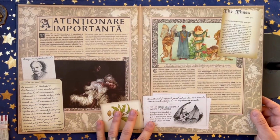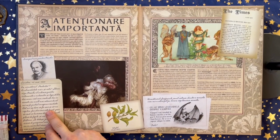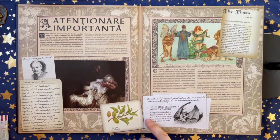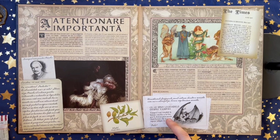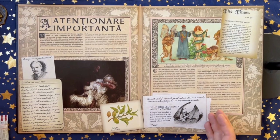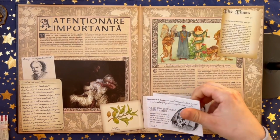Here we have some important information. Here we have an almond tree, actually. Here it says London, 12th of May 1920. Here we have what the legends tell us about vampires. Vampires are sensitive to sunlight and fire. They can be destroyed through these two things, but also with a stick through their hearts. If you put a stick into their heart, and then it says here, is that false?